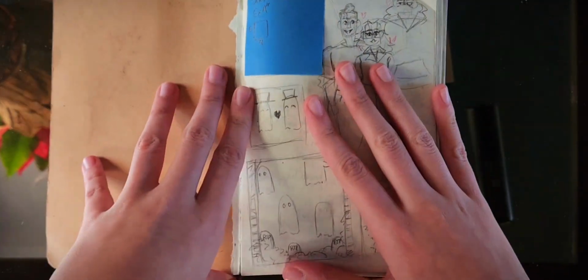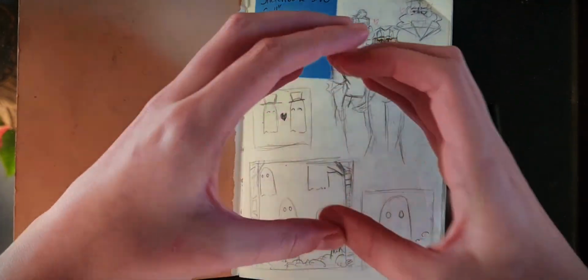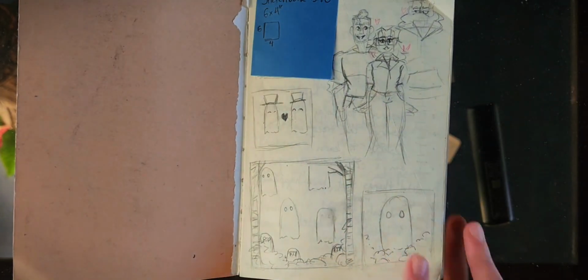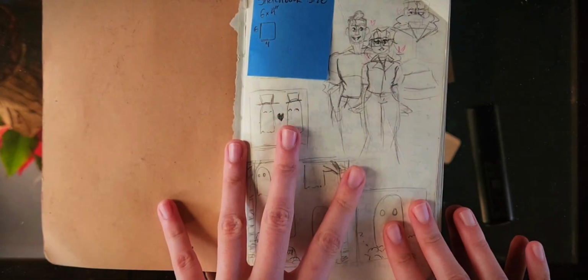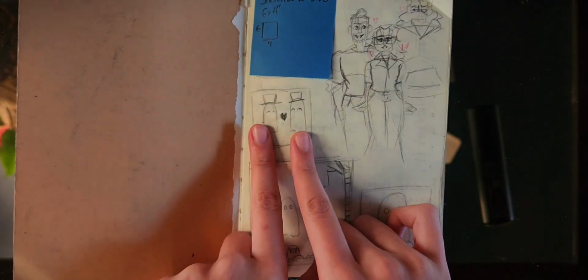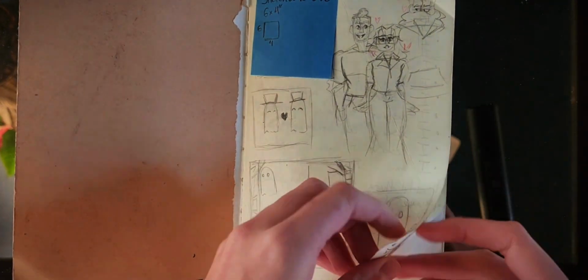And then I was also brainstorming. I got these little wooden boxes at the Dollar Tree, and I wanted to make little ghost dioramas, so I was kind of brainstorming for that. I really like this design. I really like this one too, and I like all three of these designs. I haven't finished them yet, but what I was gonna do is make the ghosts out of clay and then hot glue them or super glue them into the box just to have a more three-dimensional shape to it.